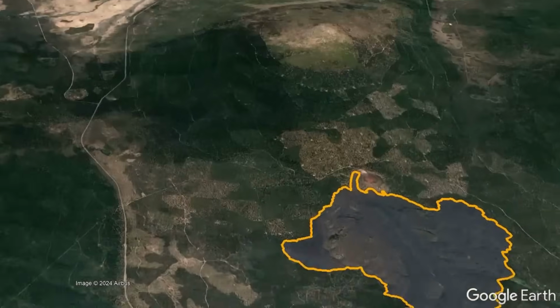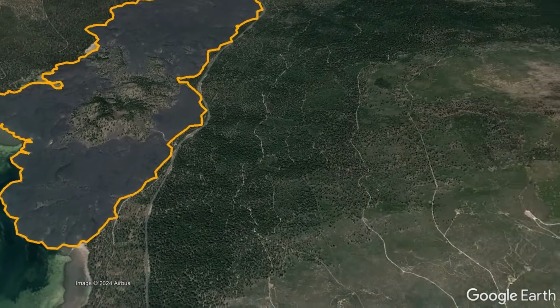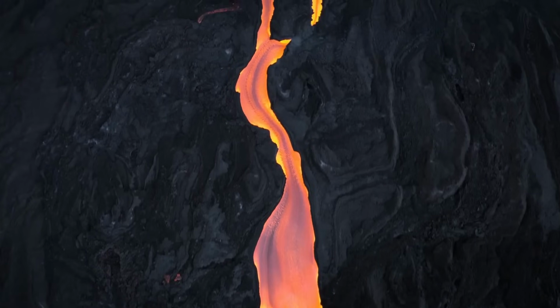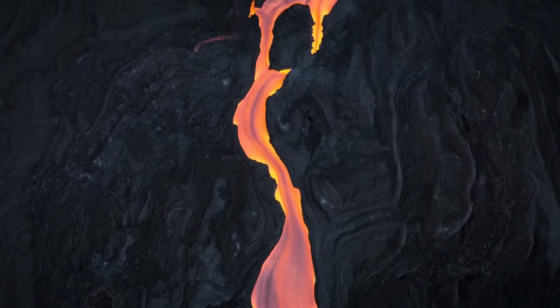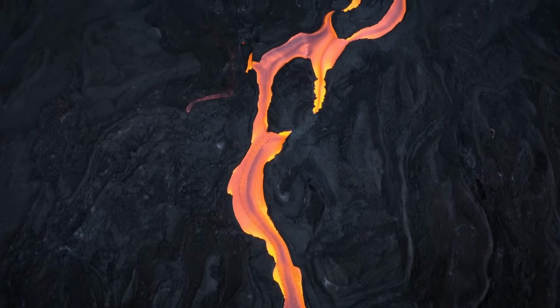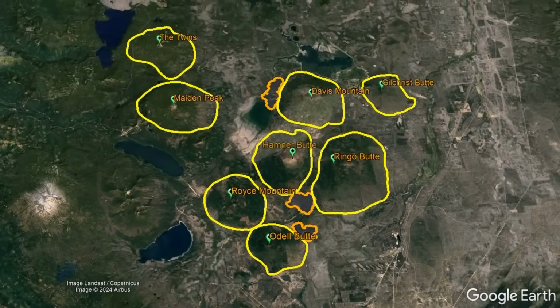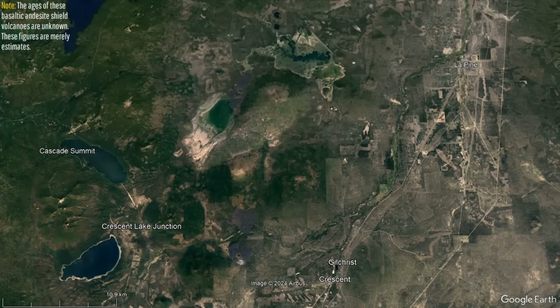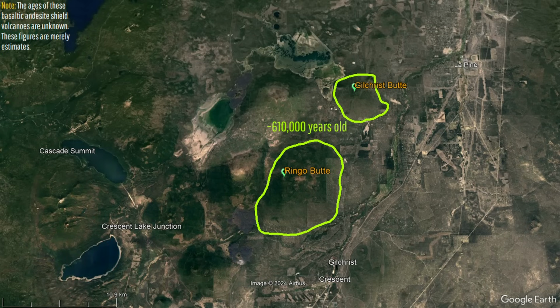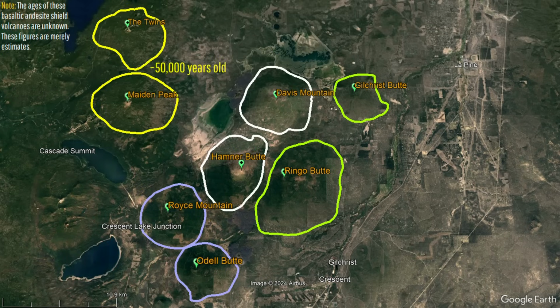While these vents are the youngest features in the Davis Lake volcanic field, they are not the only volcanic features nearby, as the Davis Lake volcanic field has been infrequently erupting for around 610,000 years, with each vent erupting no more than once. This volcanic field also includes 8 small shield volcanoes which all seemingly formed in pairs. Altogether, the exact ages of these basaltic andesite shield volcanoes is uncertain, but I would estimate that they formed around 610,000, 400,000, 200,000, and 50,000 years ago.